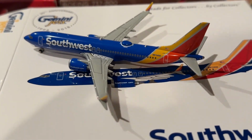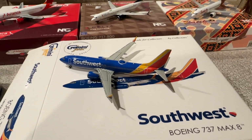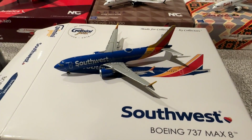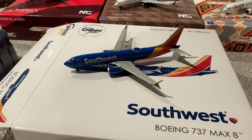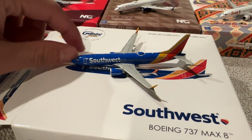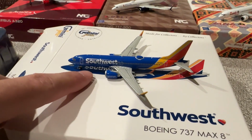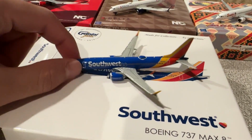As you can see, the registration right here is November 8706 Whiskey. Sorry, that's the registration of this aircraft. I flew this exact plane a few months back, August 31st, or maybe it was September 1st, 2023. I flew this exact plane from Chicago O'Hare to Baltimore, and then Baltimore to Albany. So it took 2 flights on this exact plane. I was sitting right up here, like 5A and then 8F for the second flight.